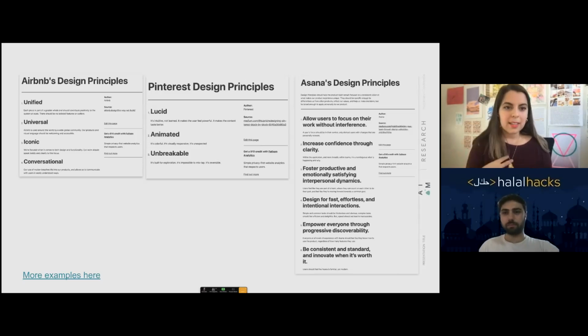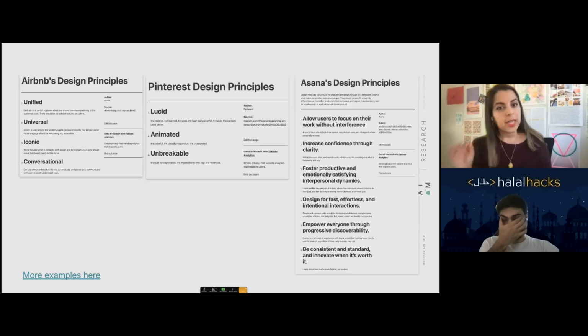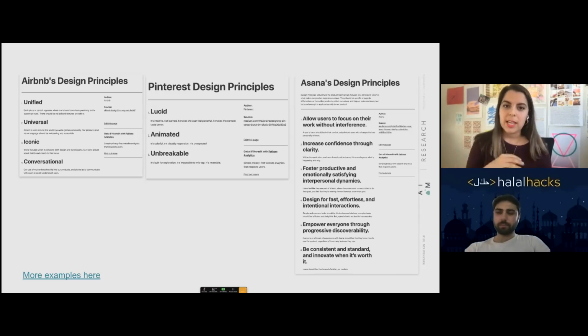Similar to another example at work, there's YouTube and then there's YouTube Kids. YouTube can use a lot of words, but on YouTube Kids you actually can't use words as much, because kids sometimes can't read. So it's, okay, let's be more creative using visuals. Versus Asana, where we actually need to use words and fewer visuals.